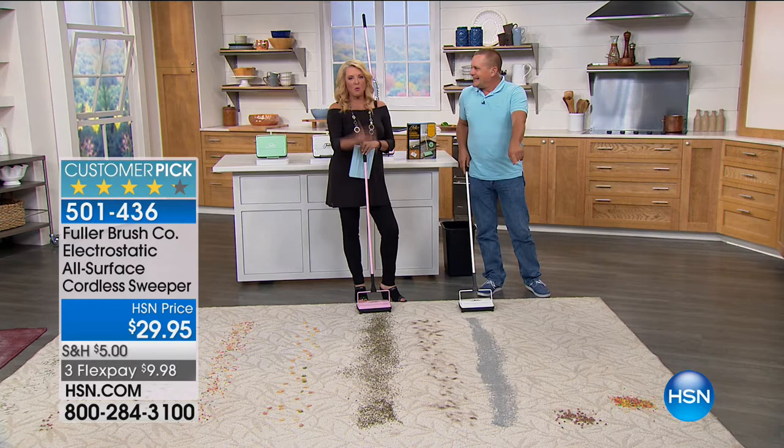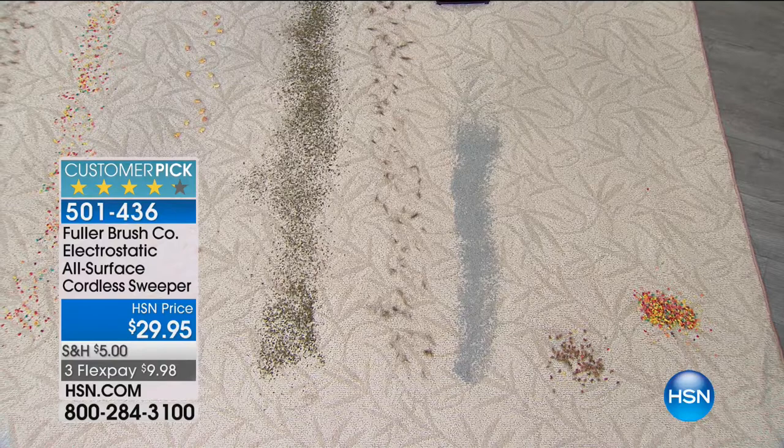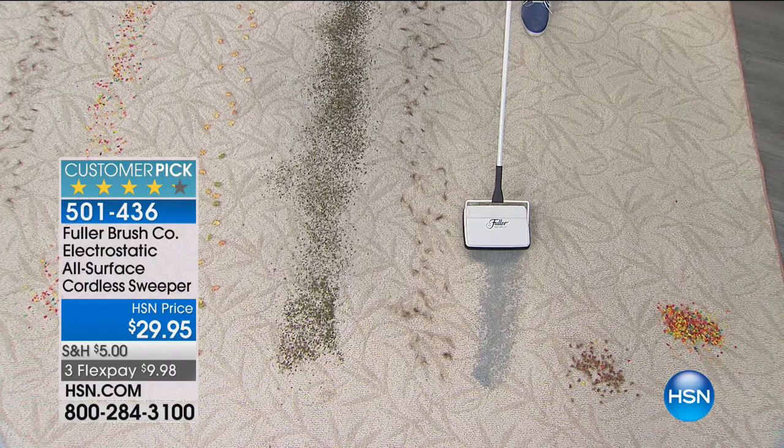That's right. We picked up elbow macaroni. Food. Here's some kitty litter. Now, I mean, this is on a Berber carpet. Imagine. Now, that's crazy. Kitty litter on a Berber carpet. If anything, I thought for sure it was going to get stuck down in these little grooves. Well, that's the whole wild thing.